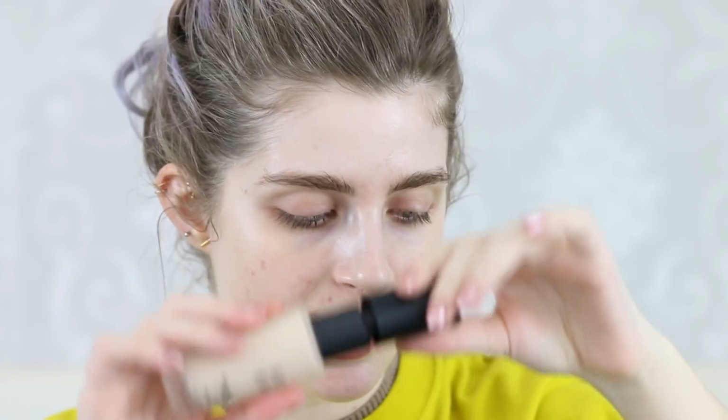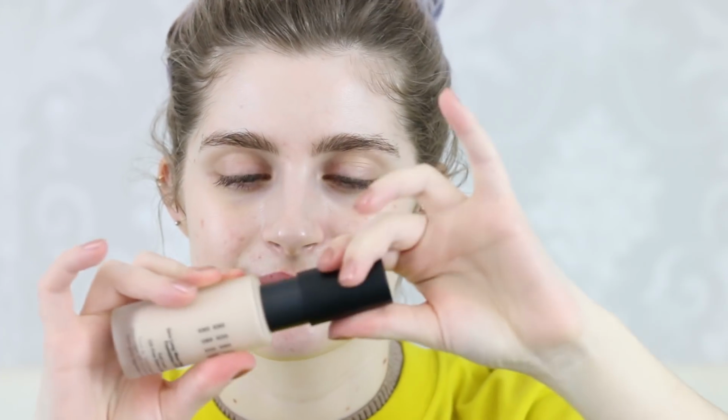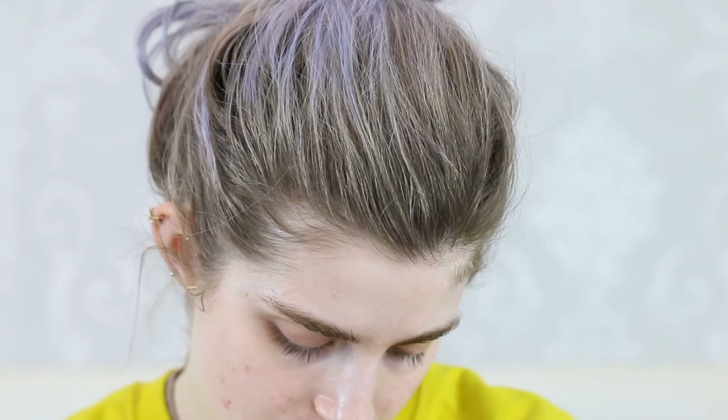So I really like the packaging because it's very sturdy. Okay, so it's light. It's not extremely light. I think I was hoping it would be a little bit lighter, and it's maybe gonna match my face and not my neck. But the shade is pretty neutral. It isn't very warm and it isn't very pinky, which I'm all about.